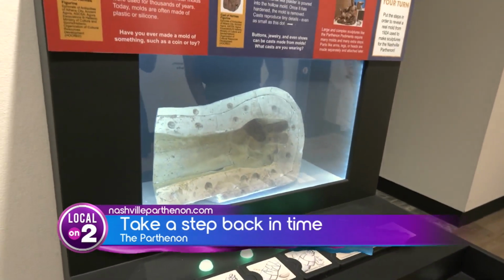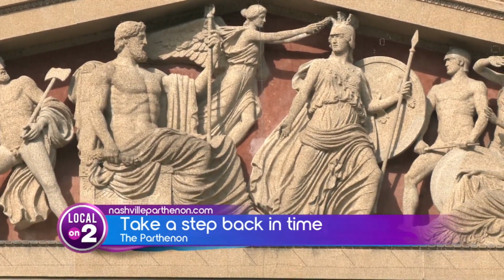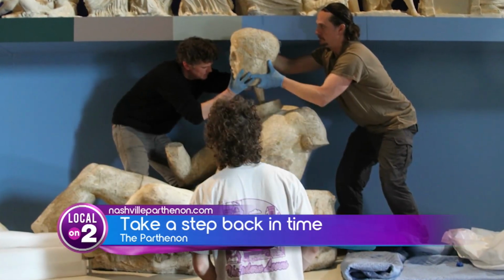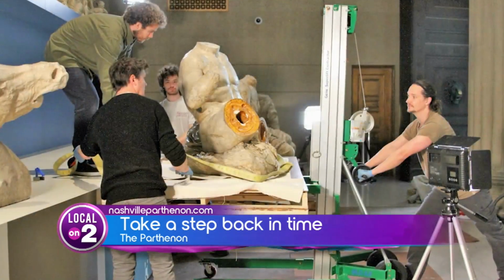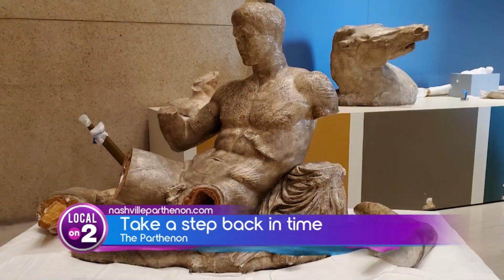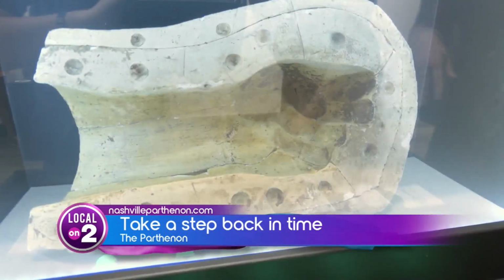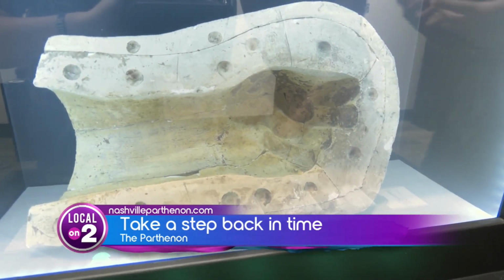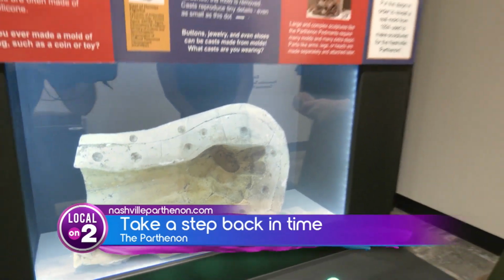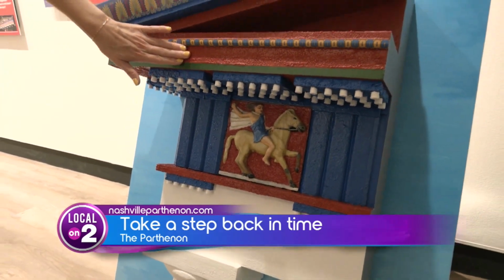This one showing how molds and casts, like the one seen at the top of the Parthenon, were made. So an original work of art is only available to the people who can go and see it. But if you make copies of it by molds and casts, more people can see it in more places. You might have used a mold for Play-Doh or for making Jell-O or maybe a cake, and this is for making sculpture.